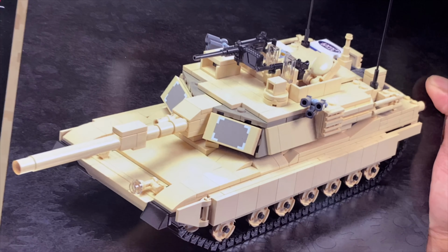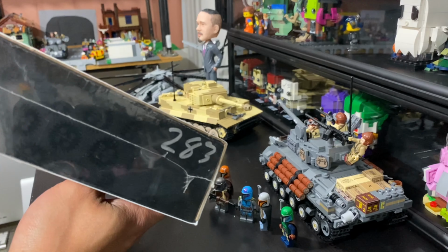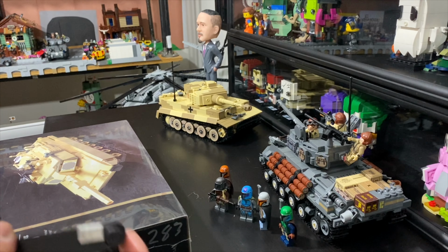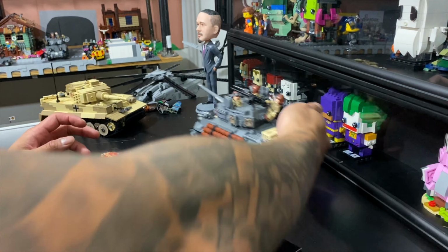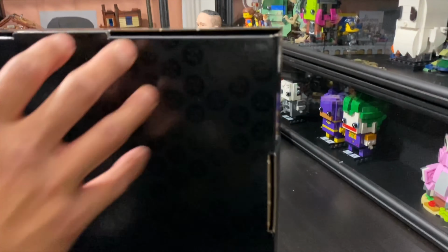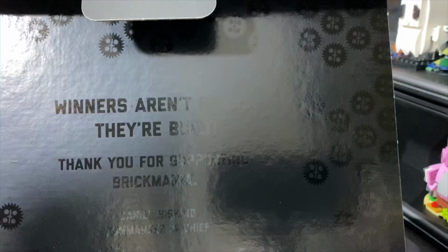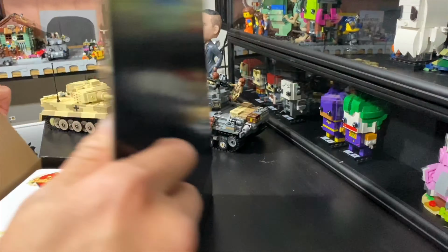Created by Eagle Tears, America. And this is number 283, so they've had a couple batches of these already. This is the way. I'm curious to see the new box art that they just announced for 2020. And just like every box, except for the CH-53 Super Stallion, it says winners aren't born, they're built, by Daniel Siskin.